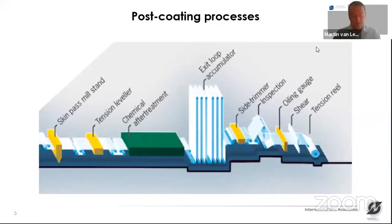After galvanizing, a range of post-coating processes can be applied. Skin pass milling or temper rolling is an important part of producing exposed quality sheets.